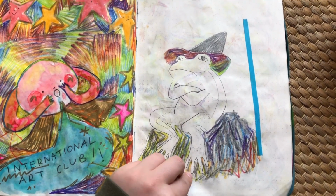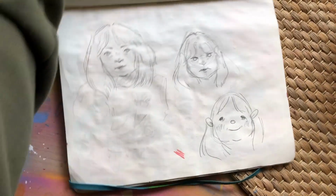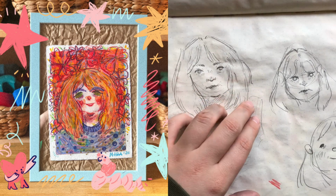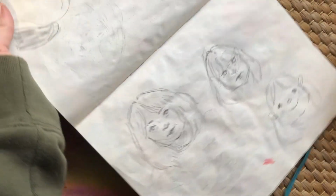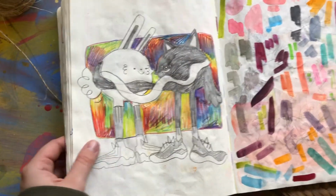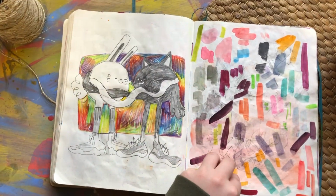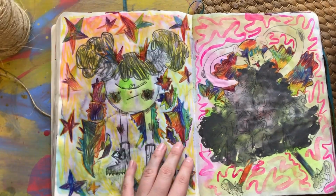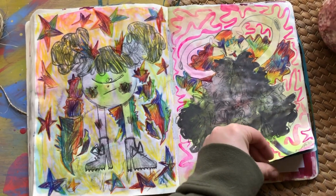I love this frog. More frogs. Sketches to try and get a better grasp on my mother's face, because I was painting her Mother's Day gift. Another drawing for the McMinty prompt. I think that day's was twisted or something.